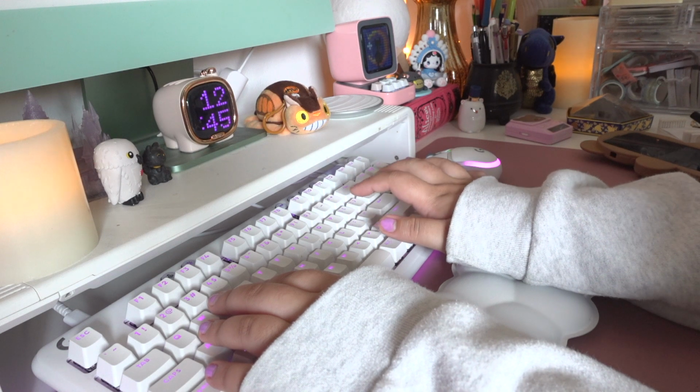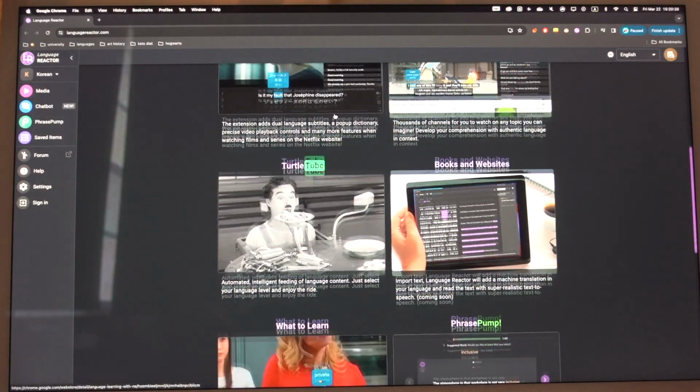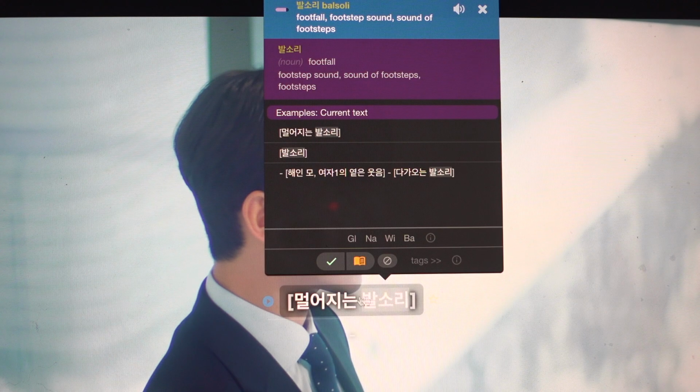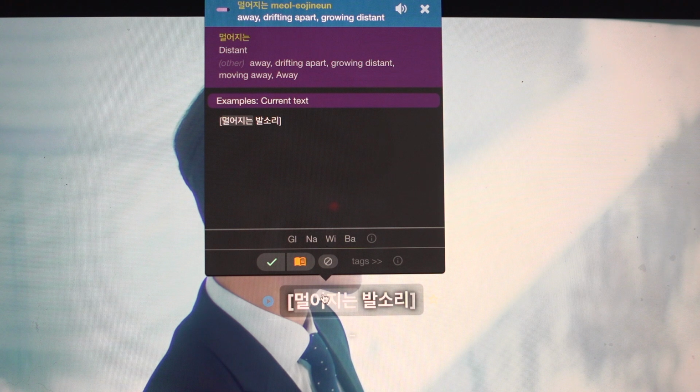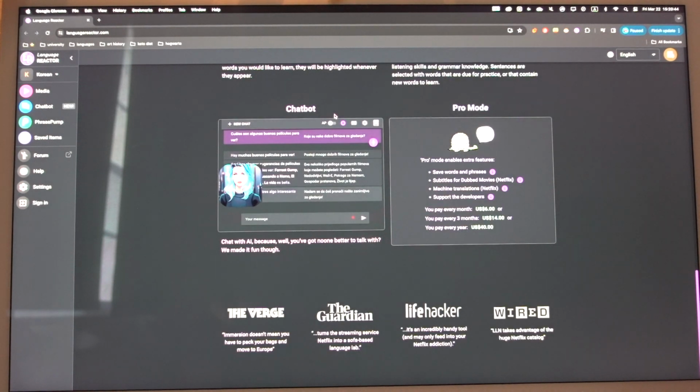Language Reactor is a Chrome extension that can let you see media for learning languages. You can click on a word to see its definition and also get examples of ways to use it. It's very useful for immersing yourself in the language and starting to understand the language you're studying in a different context.